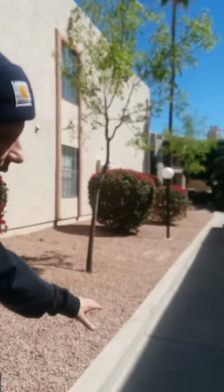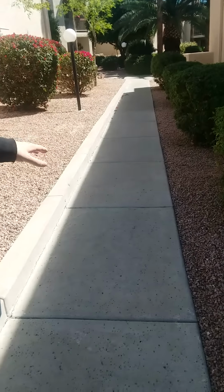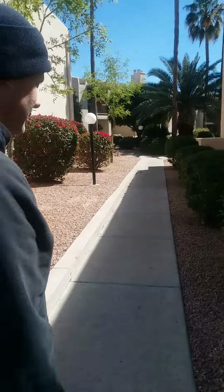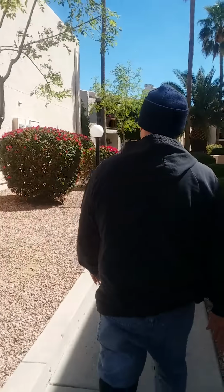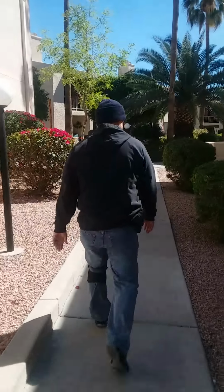Now this sidewalk may seem like, oh, it's just a sidewalk. But this was a big deal. Man, this thing was crooked all the time. The old people used to fall like crazy because of how crooked it was. People were slipping and falling, so we got it repaired.